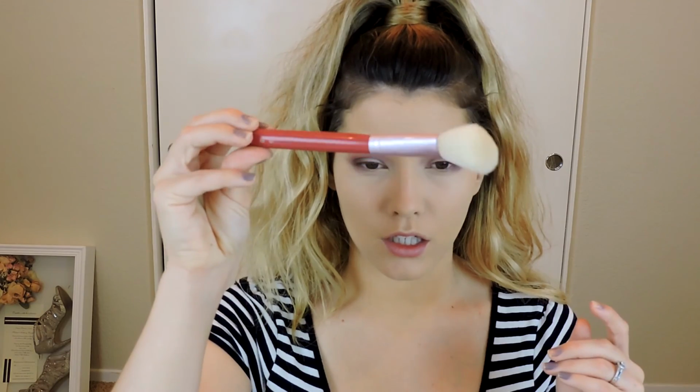I'm going to go in with a Hoola and also the Lorac one, because I wanted more of a bronze look. I didn't want to contour or anything like that, but I wanted more of a shimmer bronze than a matte bronze. So that's why I went in with the Lorac as well.